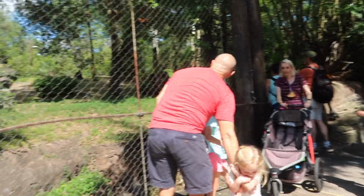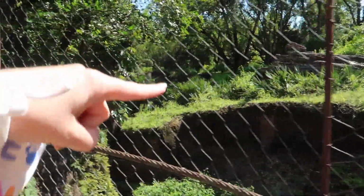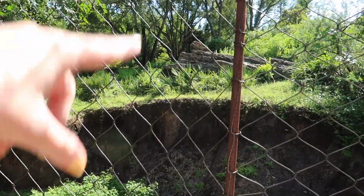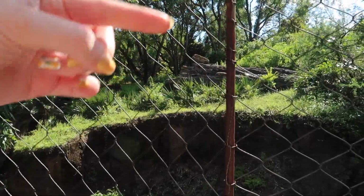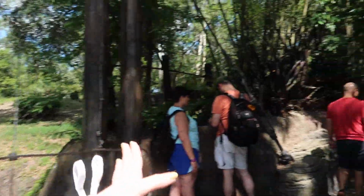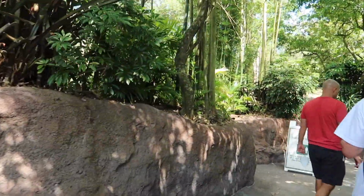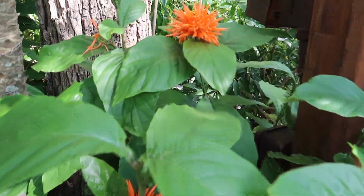To explain a little bit more about what I was talking about earlier, we just came from the family side where we saw the baby gorillas. We came around to this section, and this still is part of that family gorilla enclosure. We could also see them up on this side, and then across this bridge right here is the bachelor pad, as they call it, with all the bachelor gorillas.